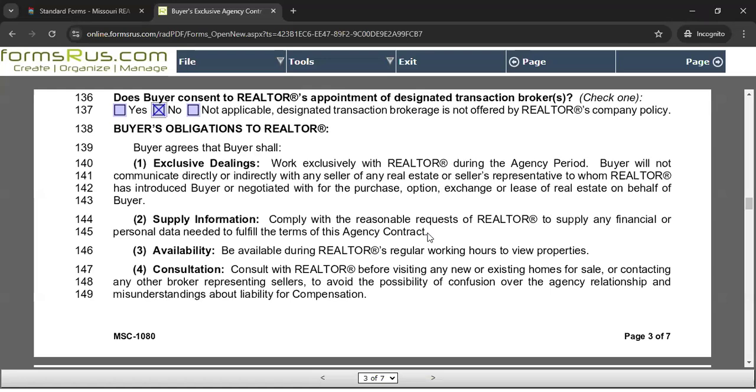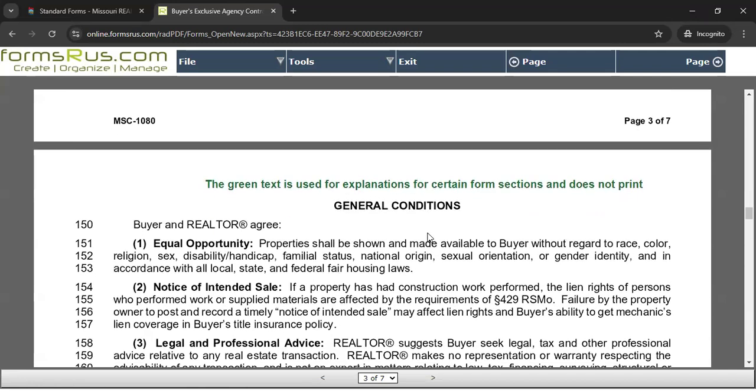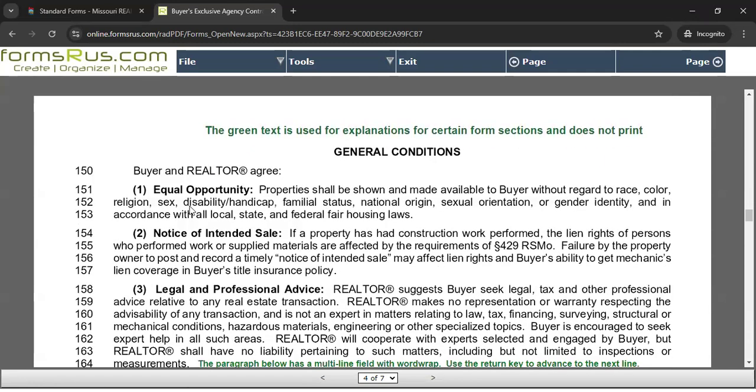And Mr. Buyer, how do you want me to make that communication to you? Text, call, email, smoke signals? How do you want me to communicate with you? What's the best way for us to do that? So just have that conversation going into it to try to avoid any potential downfalls in the future.